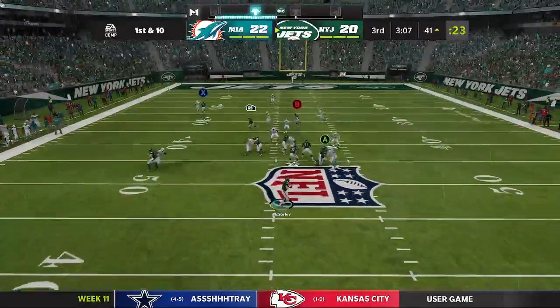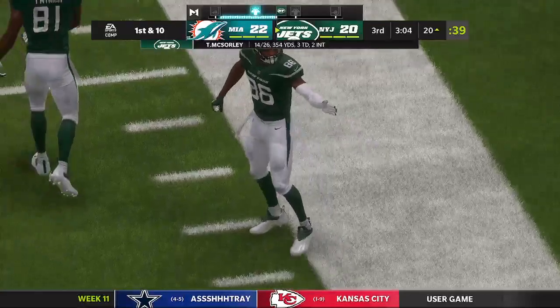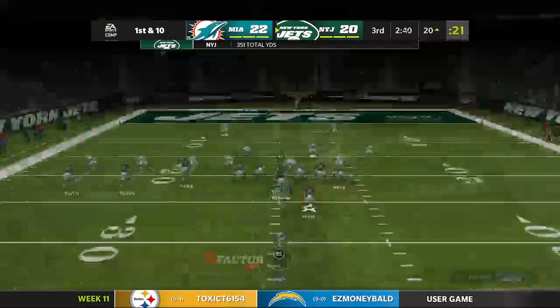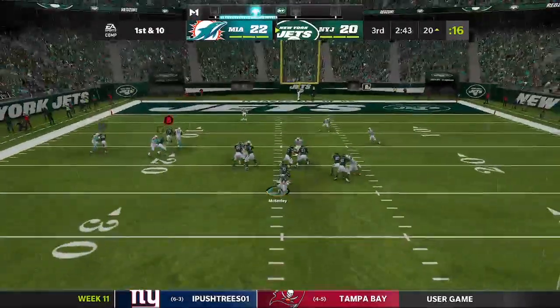And he'll have it past midfield almost to the 40 before being taken down. Here's McSorley on 1st and 10. Open target here, Darius Slayton. And down to the 20 he'll go before heading out of bounds. I'll tell you, far from ideal conditions to play in, but neither offense has had much trouble. Plenty of points to go around.